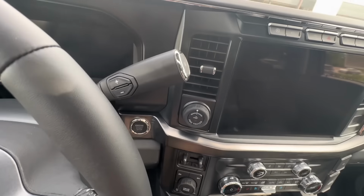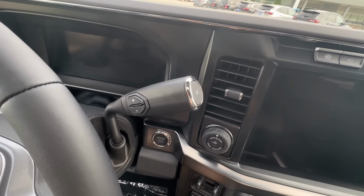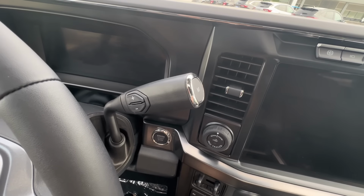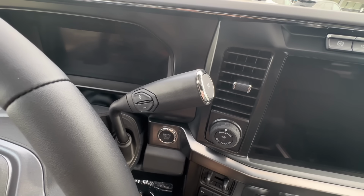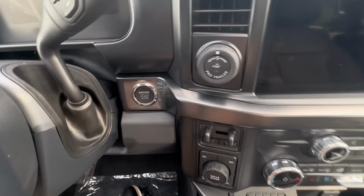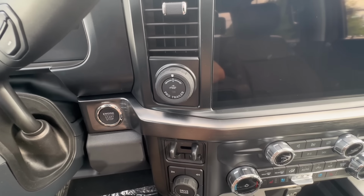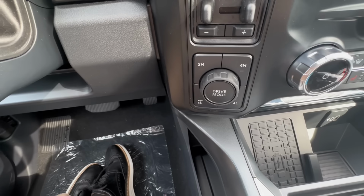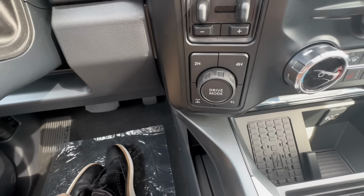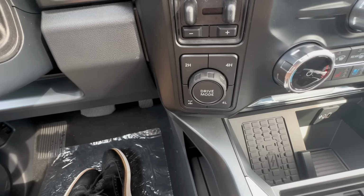And this is the stock to shift gears to go into drive, reverse. It also has a manual mode with the plus and minus that you can use to manually adjust what gear you're in. Here you got your start stop button. Coming over here, you got your Pro Trailer Assist. Here's your drive mode select. We'll look at that later with the animations change on that. You got your 2 high, 4 high, your locking rear differential, and your 4 low.